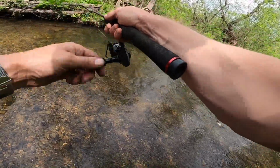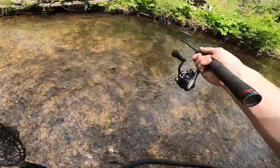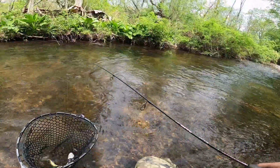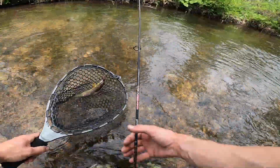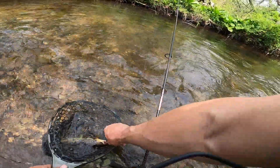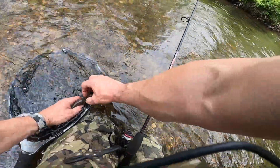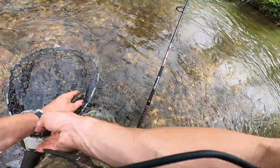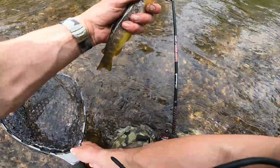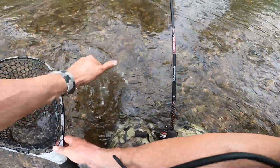Oh, there's one. Nice. Oh, come here. There we go, guys. First little brown in a new stretch of river is always awesome. Let's get him unhooked right away. He's just barely hooked there. Let's show you guys really quick. Beautiful fish. His lip is kind of messed up there. Let's get him right back. All right, see you, buddy. Awesome.